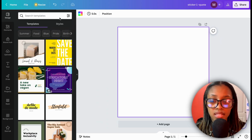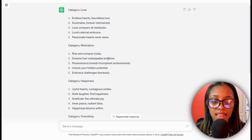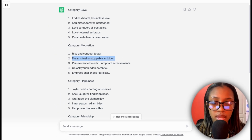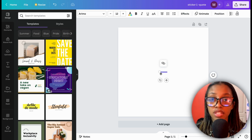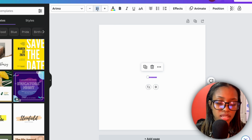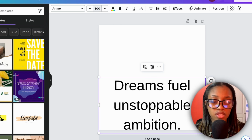And now that we have this done, we can head back over to ChatGPT, and then we can go ahead and copy the text that we want to use in our sticker. And then once you've copied it, you're going to come back over to Canva, and then you're simply going to paste it in. And as you can see, it's pasted it in super tiny. So what I'm going to do is change the font size to something like 300 so that I'm able to see it better.